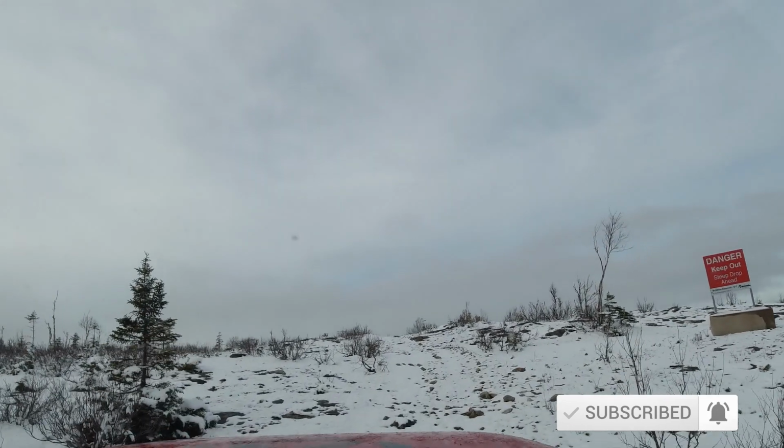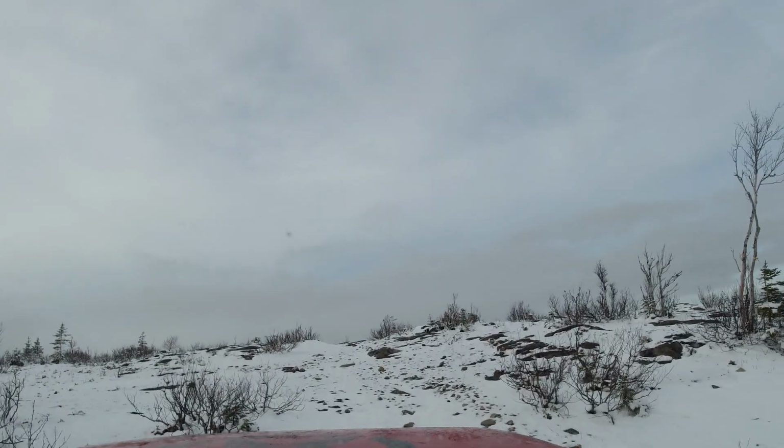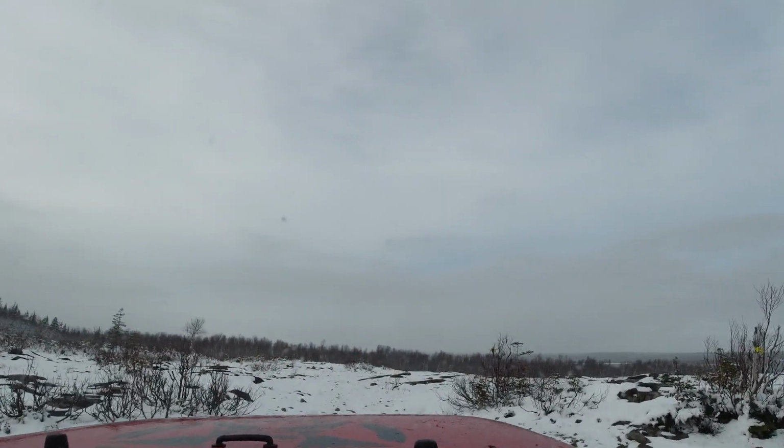This is the campsite. We gotta get up here and see if we can radio Noah. Or see him.